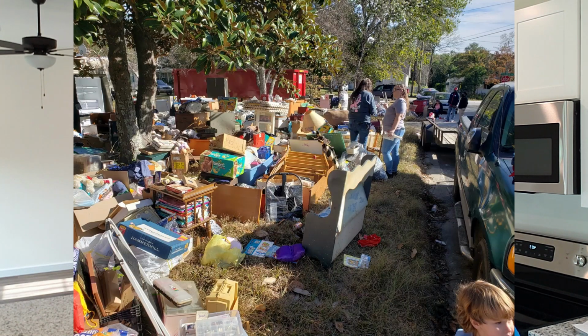So now you've got everything clean and ready. You've already done the yard sale, and you've sold all the stuff that you don't want to take with you. So now it's coming up on the day of the move. Your pickup date will be the date that they get you out of here.